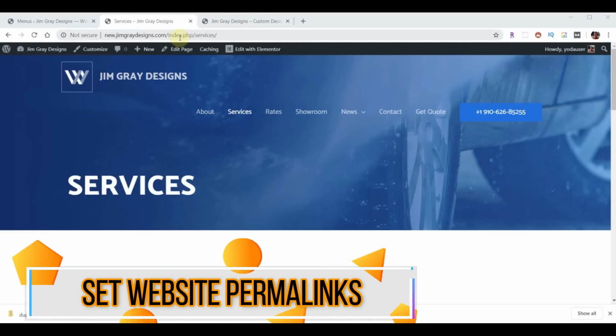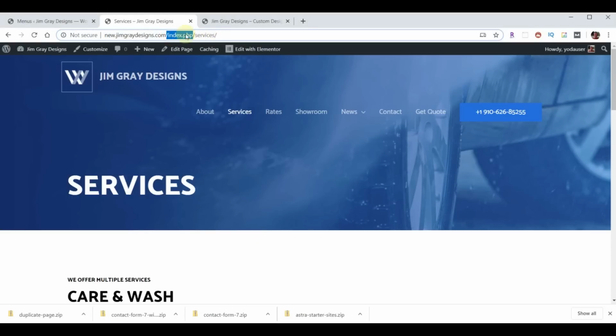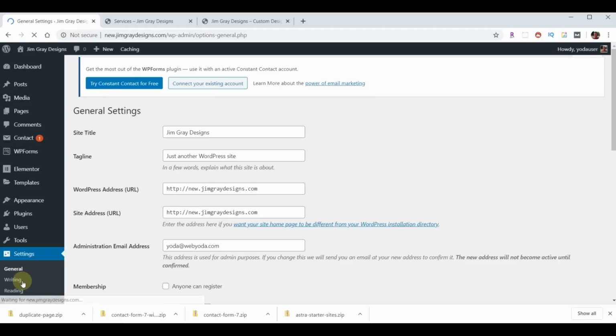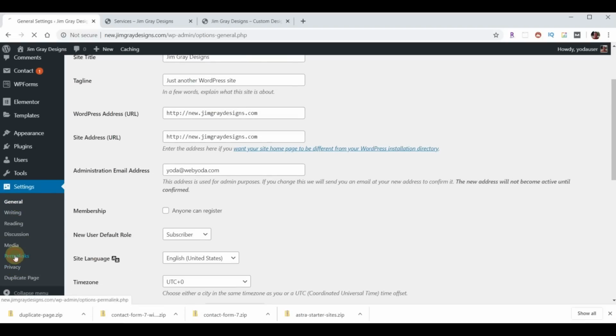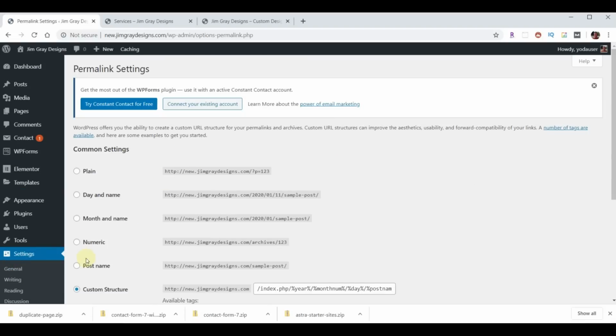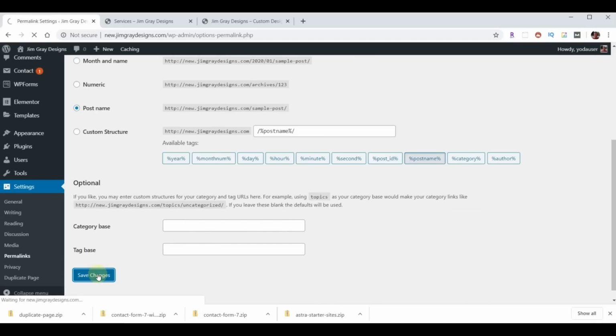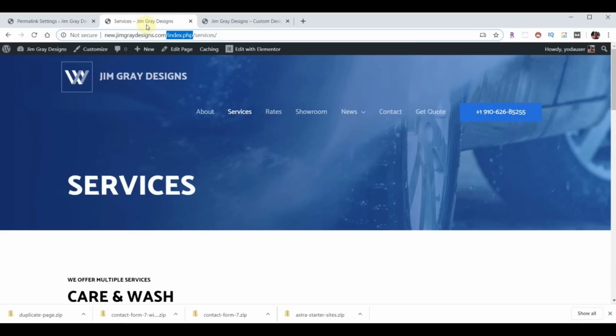Notice in our URL it says index.php and then it has our page name or our slug name. We want to remove that. So let's go back to our dashboard, and then we're going to go down to a section called Settings, and inside of Settings there's an option called Permalinks. Inside of Permalinks we're just going to choose Post Name, and that gives us the format that we're going to want to use. Scroll down, Save Changes. Now if we come back over here and we click on Services again, now you notice that it just says the word Services instead of having index.php.